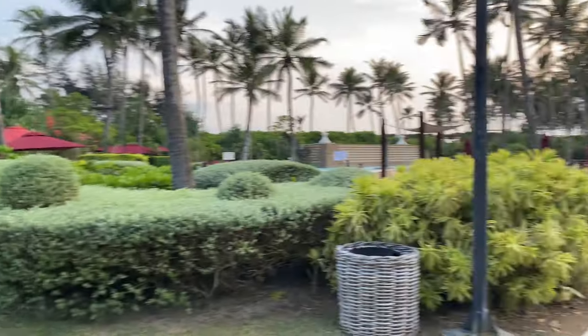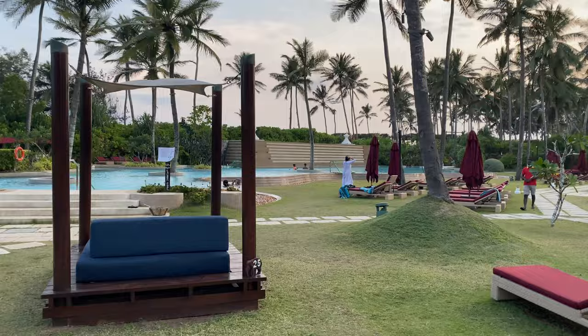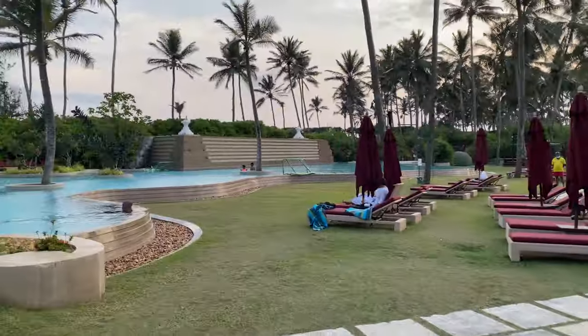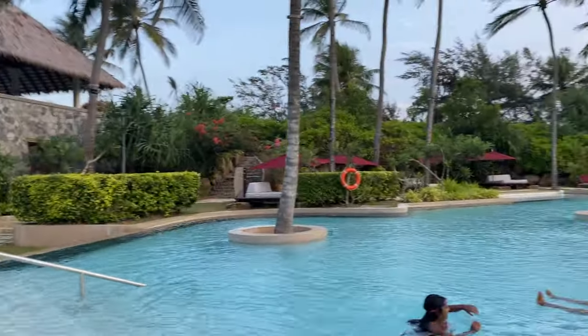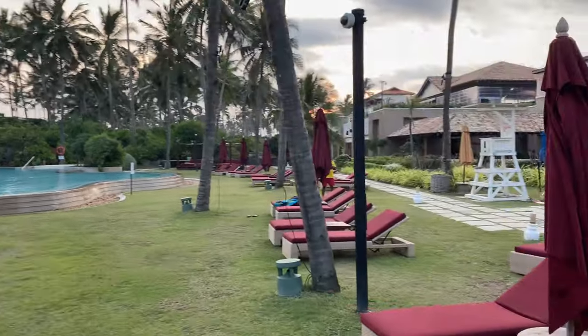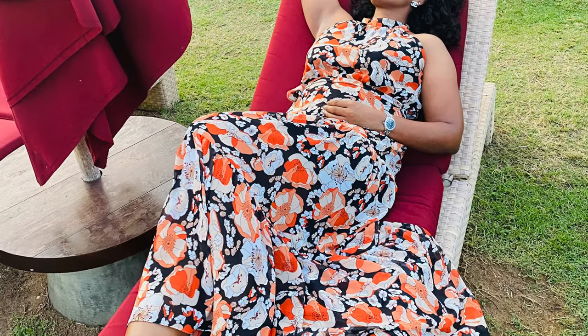Because it was the first day, we were a bit tired after traveling from Colombo, so we thought we will relax a bit by the pool. And of course I didn't get into the pool because I was not in a mood to swim at that point. So what we did was we just relaxed by the pool, and later in the evening we had our dinner. Again, dinner was at the same buffet restaurant.